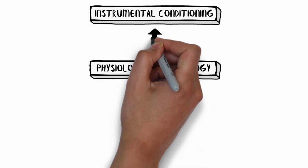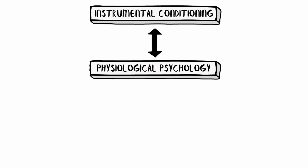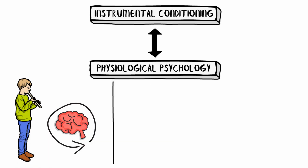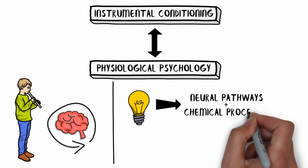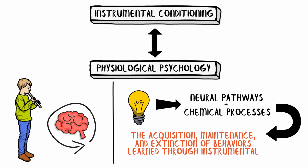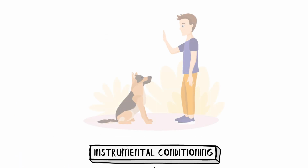As individuals engage in instrumental learning, such as acquiring a new skill or breaking a habit, their brain changes at the neural level. These changes can be observed through neuroimaging techniques and studies on neurotransmitter activity. Physiological psychology provides insights into the neural pathways and chemical processes that underpin the acquisition, maintenance, and extinction of behaviors learned through instrumental conditioning. An example of instrumental conditioning occurs when a dog sits at his owner's command.